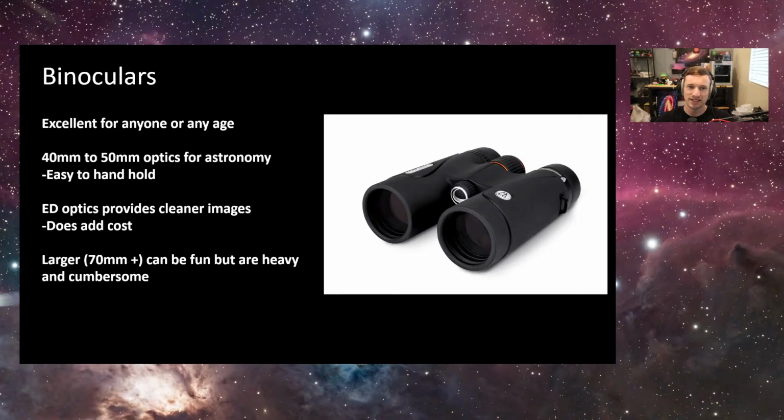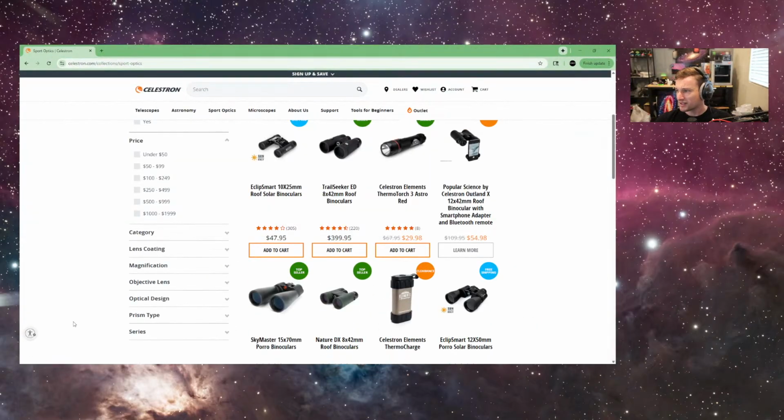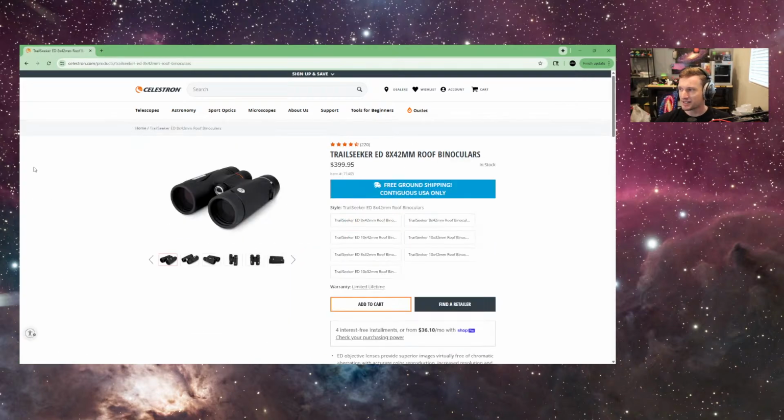And obviously, you can get a wide range of quality binoculars out there. Celestron has some really good binoculars. I don't pay attention to all the sport optics that they offer out there, but they have some good stuff. I believe the best ones they have right now, which I have pictured, are their Trail Seeker EDs. I believe this is their top of the line optic at the moment for binoculars.